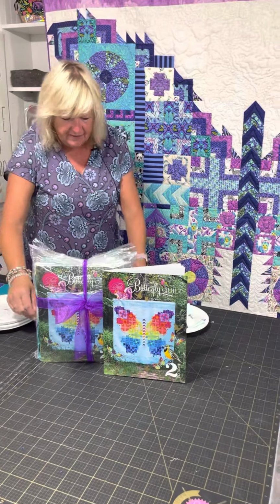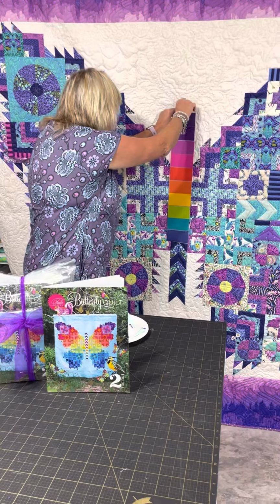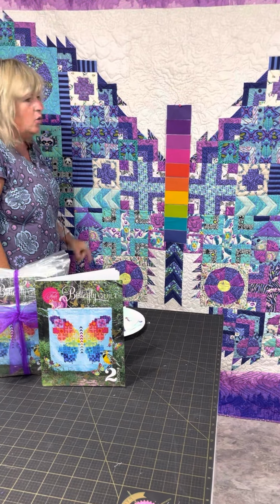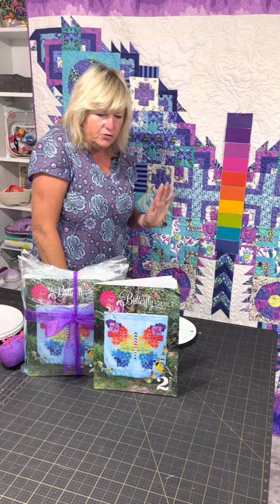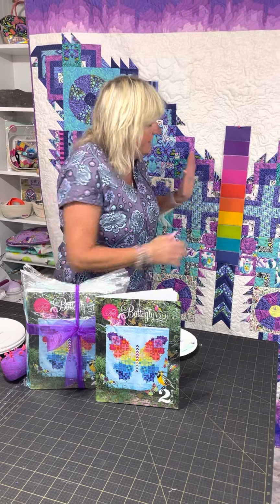I thought that would be a fun little sneak peek here. This is going to be the new suggested body in the new colorways there. Isn't that pretty? So that's usually the first thing that I do when I'm making this quilt, is we started with the body because it's the center of the quilt.